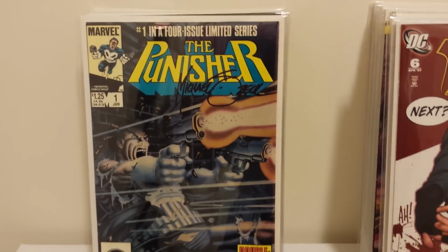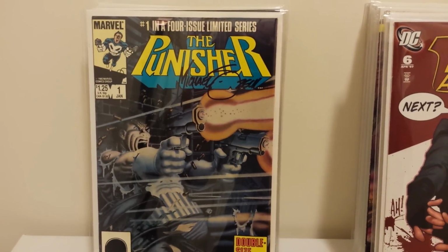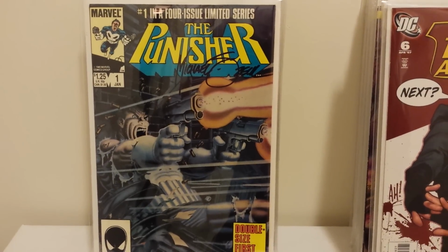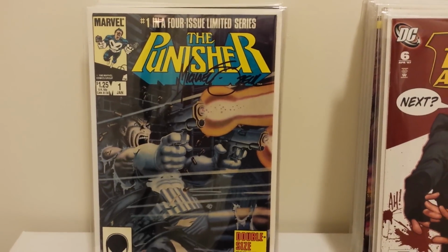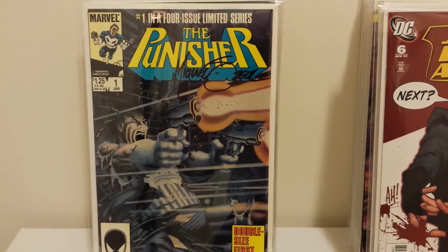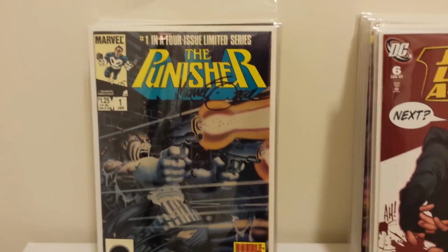Also met one of my all-time favorite cover artists, Mike Zeck. And I wanted to get something CGC'd by him, but he was charging more money for CGC. He was charging $3 per signature. You could buy a COA from him. I think it was $4 or $5 extra. And to get a book CGC'd, you had to give him either 10 or 20. And I really wanted to.